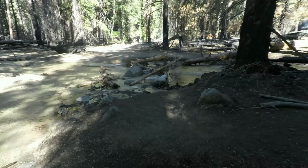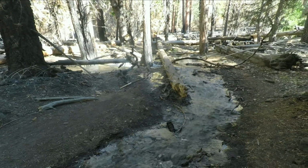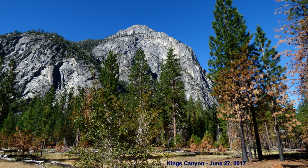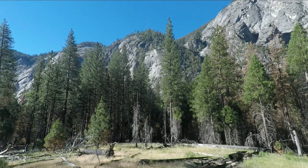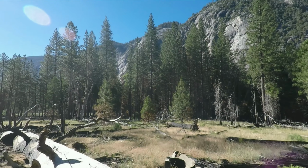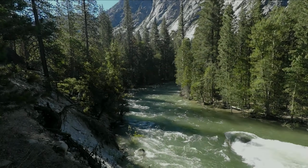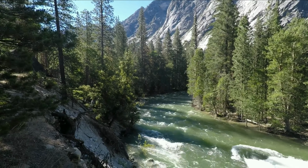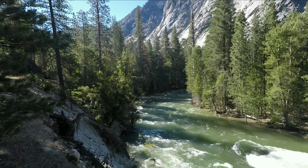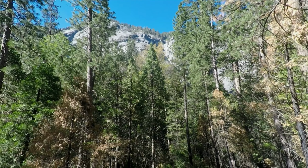Well, if you come early in the season like I did, you're either going to have to ford this stream or use one of these logs to come across. Here's some of Kings Canyon. Well, it's a pretty awesome waterfall coming down through there.